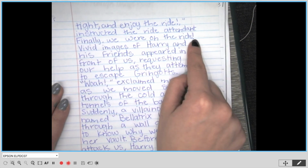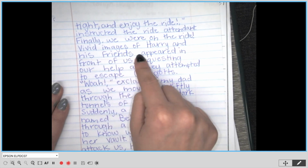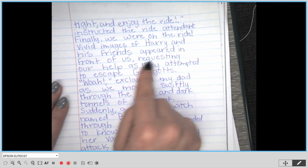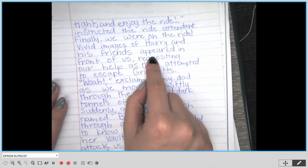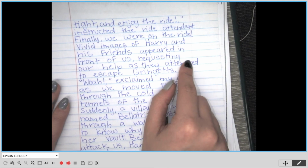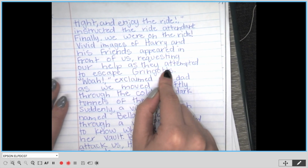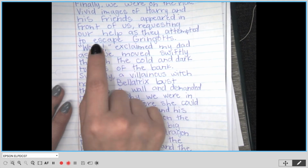"Finally, we were on the ride. Vivid images of Harry and his friends appeared in front of us, requesting our help as they attempted to escape Gringotts." And so here I am being dramatic, right? I'm using really descriptive language, requesting our help as they attempted to escape Gringotts. It's really suspenseful and it makes my readers want to read more.